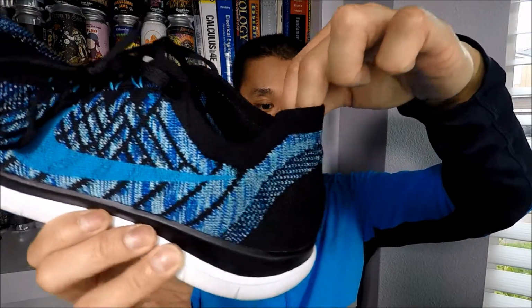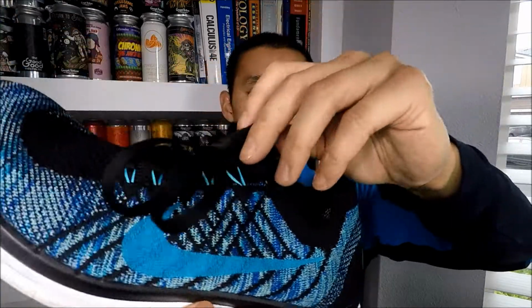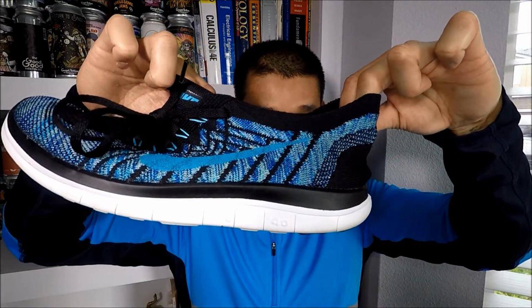All of this is stretchable, so you can tie these up. Obviously, don't snug them. If you want them to slip on and off, you can't tighten them too much. But these are stretchy. See that stretch? It fits like a damn sock, man. It feels great on your feet. It hugs them in all the right ways.